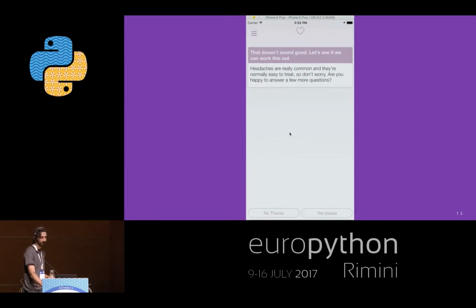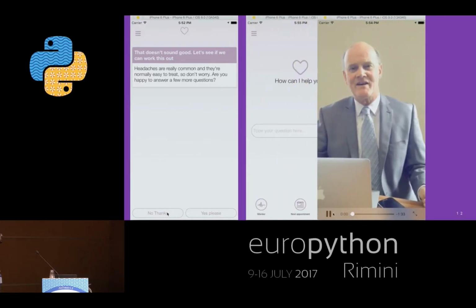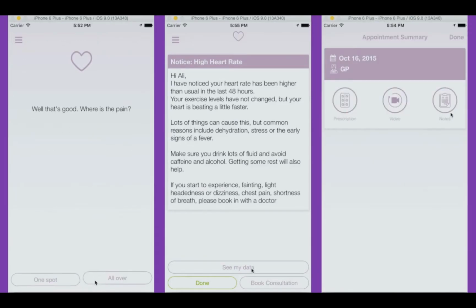Headaches are really common and they're normally easy to treat. So don't worry, you're going to just start in 5 minutes. Howdy, first time first, your heart rate is a bit higher than usual in the last week.